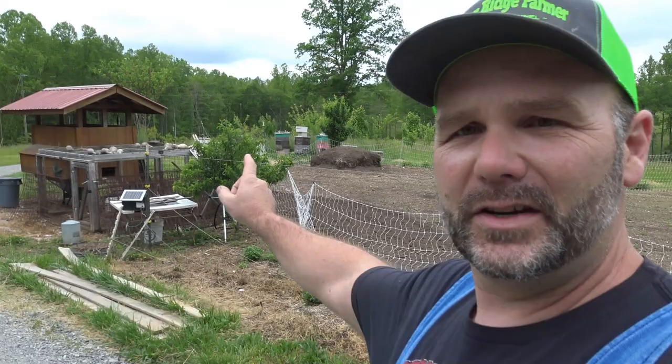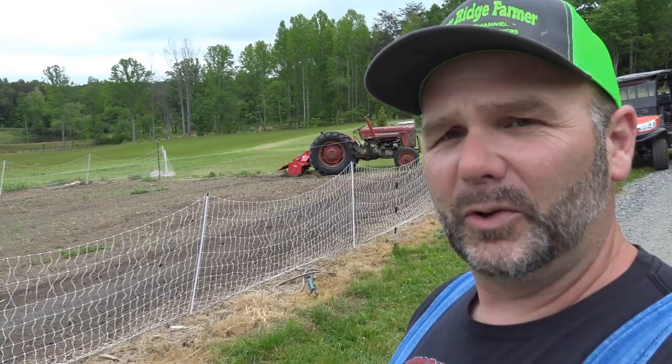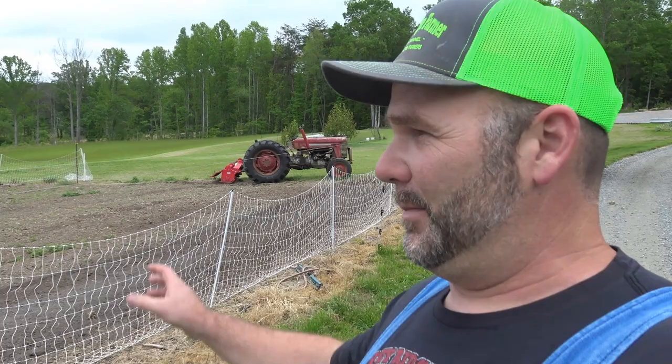Our chicken coop is right here. It has a little door where the chickens can go out in the garden. This is Premier One poultry netting that we surrounded our garden with, and our chickens have been eating all the volunteer plants that came up. So we tilled this somewhere in the neighborhood of maybe a month ago, and we've had the chickens out here putting down that good fertilizer that we like so much, and we're ready to start putting seed in the ground. So some of this today will be putting seed in the ground, and some of this will be putting plants in the ground.